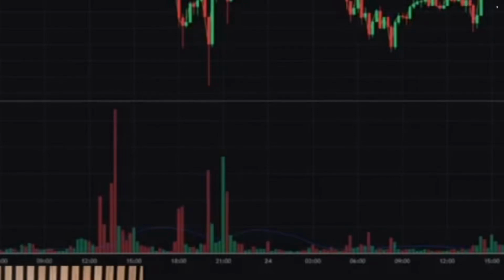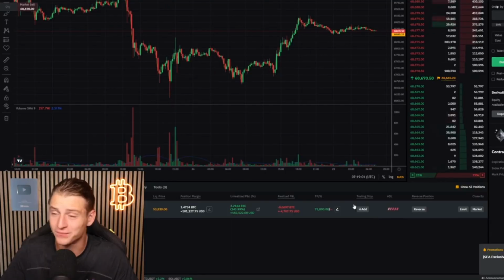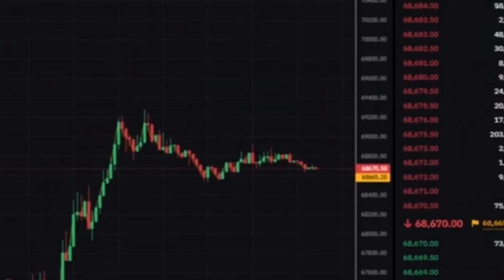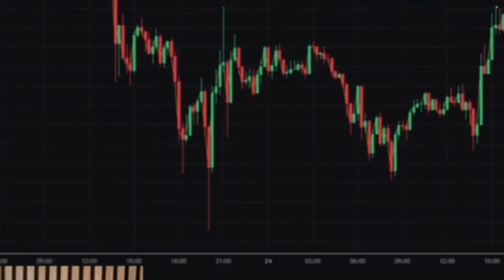So that is my current strategy, what I'm aiming for. That is going to be my take profit target. After I hit that target, I'm going to be opening up a new trade again soon. But this is my current strategy where I want to be taking profit on my Bitcoin trade.